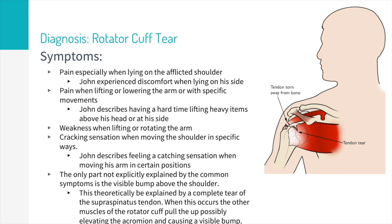In some cases, the visible bump may be caused by a complete tear of the supraspinatus tendon, in which the muscle can sometimes roll up towards its muscle belly. According to a video with Dr. Kolowski, when this occurs, the remaining muscles of the rotator cuff pull the humerus up and decrease the acromial-humeral interval, or the space in between the head of the humerus and the acromion. This theoretically could cause the acromion to be pushed up and create a slight bump, also known as a high-riding shoulder. The key indicator that this may be the most accurate diagnosis is the fact that John has an extremely tough time abducting his arm, which is one of the main functions of the rotator cuff muscles.